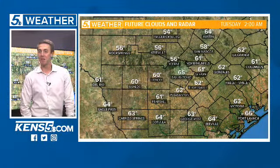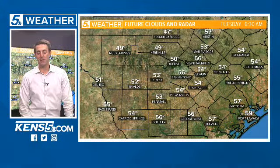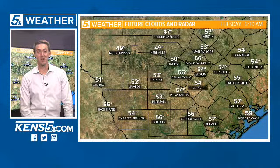So future clouds and radar shows today that we'll see the cloud cover eventually break up a bit. Partly cloudy to mostly clear sky this afternoon. Temperatures rising only into the upper 70s to near 80-degree mark. Going to be pretty nice out there. Tonight, it's going to get downright chilly. Temperatures down to the 40s in the Hill Country. We're going to have temperatures in the lower to mid 50s, closer to San Antonio. And you see it's going to be very much on the cool side.